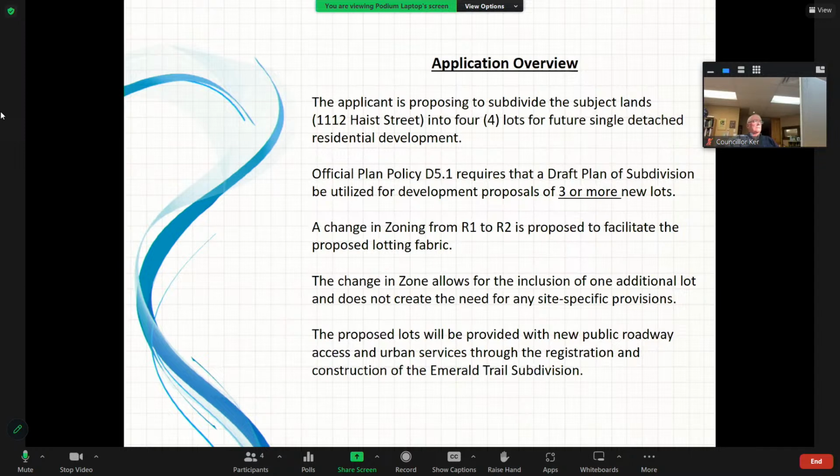And the reason for that is the length of the property fits perfectly with the required minimum lot sizing for the interior lots and the exterior: 12s on the interior, 15s on the exterior. So the zoning bylaw amendment itself is just a straight zone change, no site-specific provisions coming with that.